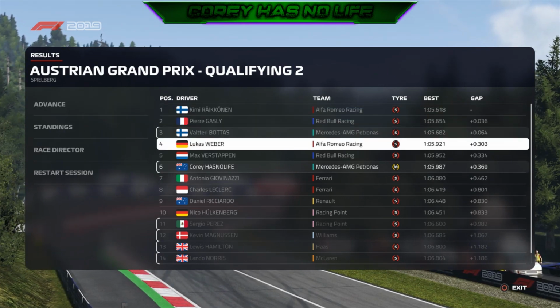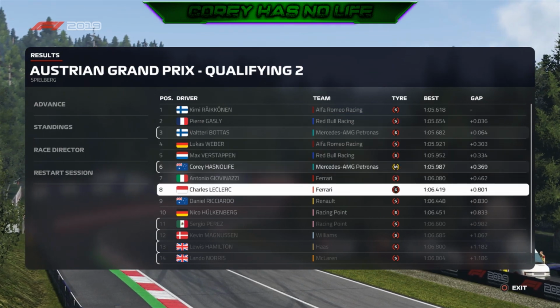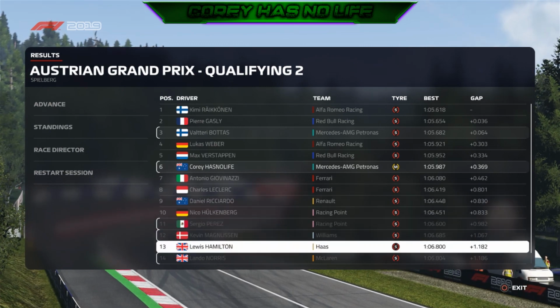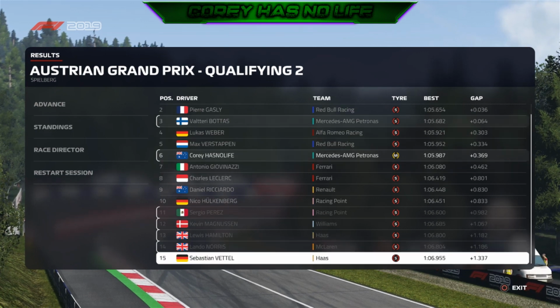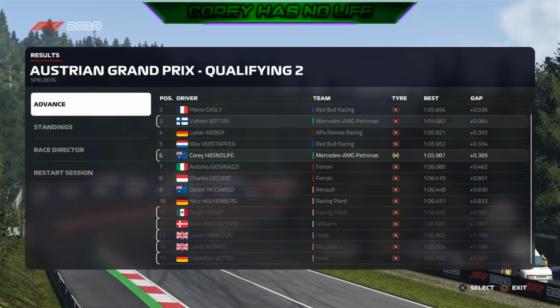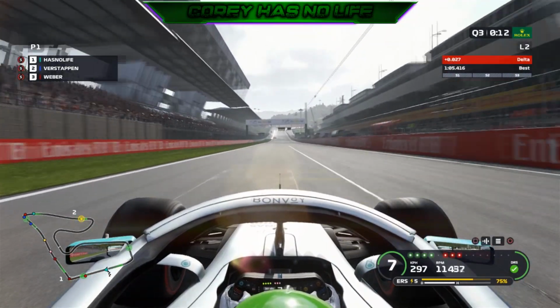This time it's a 106.9. See, Valtteri Bottas there in P3, Lucas Weber in 4, myself in 6, and Charles Leclerc in P8. Lewis Hamilton is actually out of Q2 here. That is crazy. And so is Sebastian Vettel. Both the Haas cars are out of Q2. That is crazy, considering they're one of the better cars at the moment in the R&D charts.